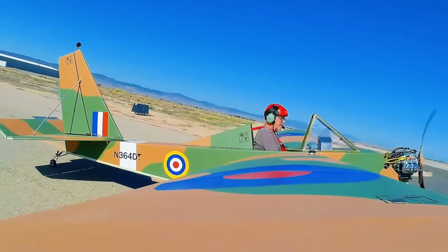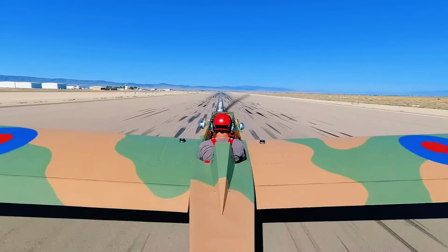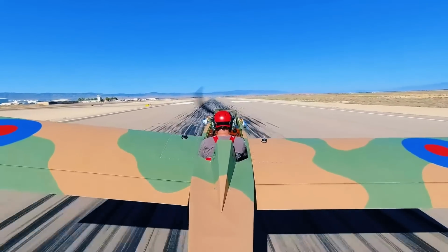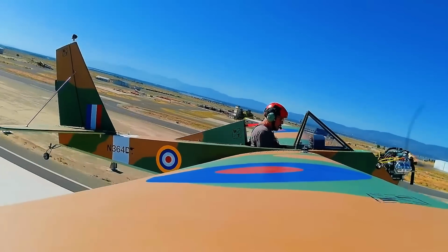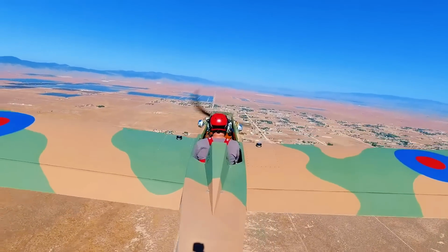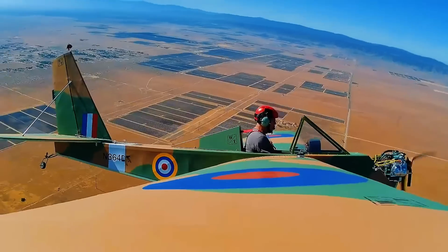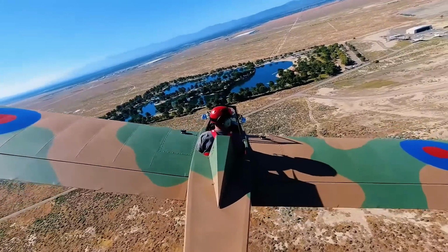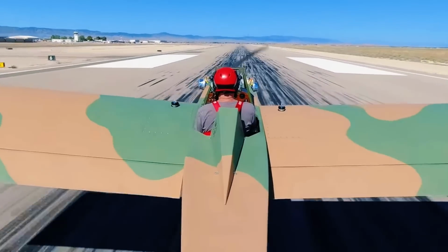It's a wooden fabric plane with a wingspan around 25 feet, but weighs less than 300 pounds. What makes it special is how simple and affordable it is to build, even with basic tools in your garage. Pilots love how responsive it is in the air, making every flight feel like a personal adventure. It's a great balance of lightness and strength. And best of all, it looks just as cool as it flies.